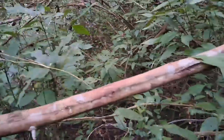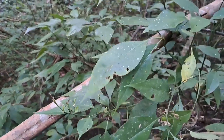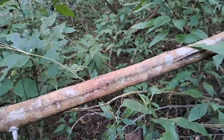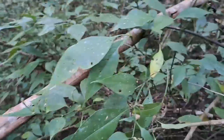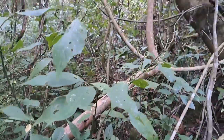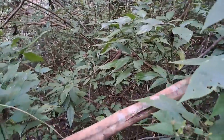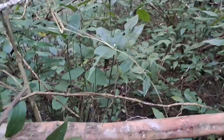During March, April, we will cut down this vine, and when the woodworms start to eat the vine, this wood, then we'll be coming back again to collect the woodworm, to eat the woodworm. So this is very commonly found in rivers, this stream side and all.